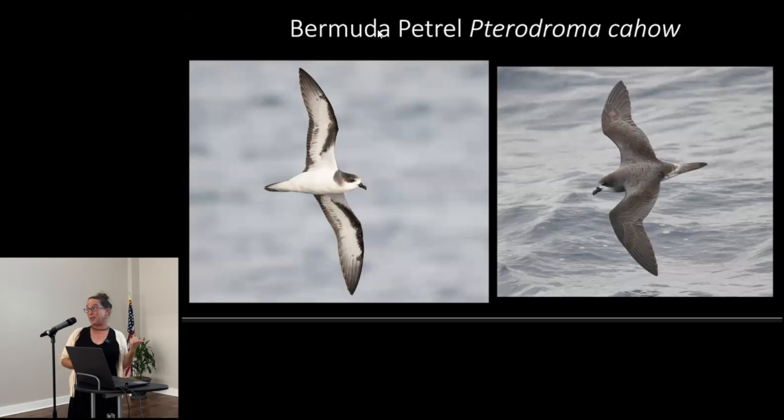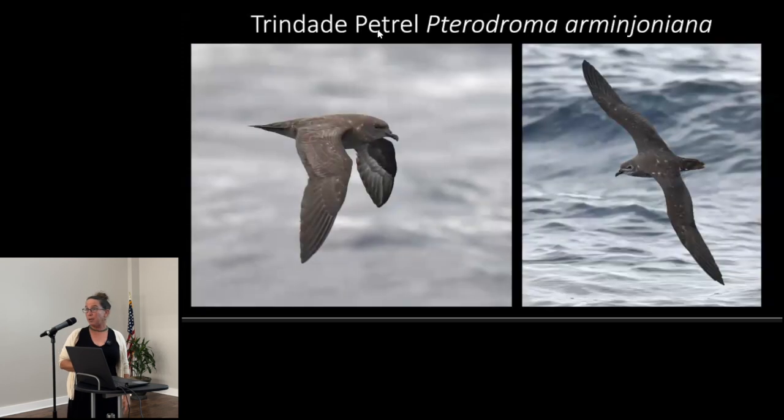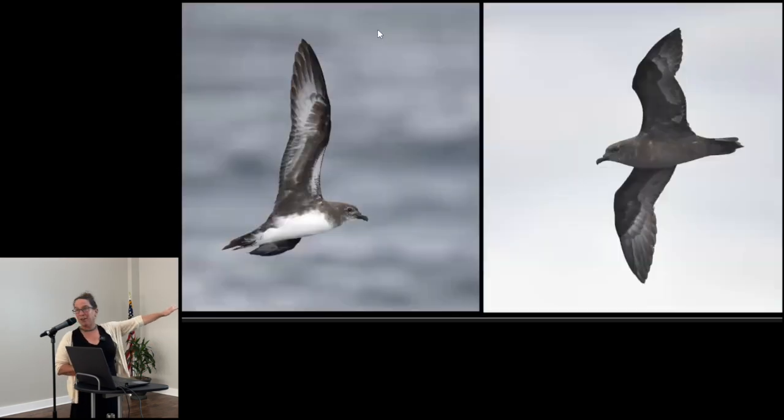Now, this past year, we saw them on 5 trips, which was a record for us. But as their numbers are increasing, we hope that we'll be able to see more of them. Here's that Trindade petrel. They're highly variable. They have 2 color morphs, but they're going to be all dark above like this. And they look kind of rangy with these nice long wings, but you know, they're very variable. So here you can see a light morph on the left and a dark morph on the right.